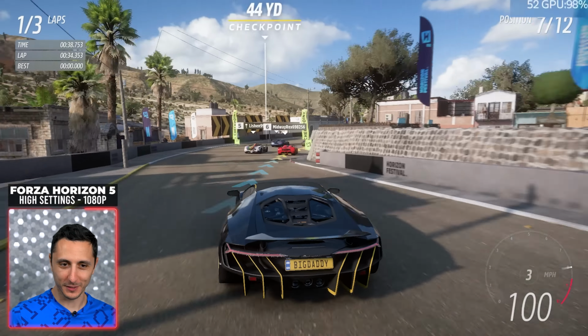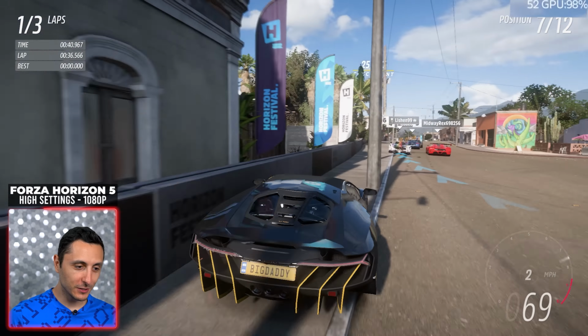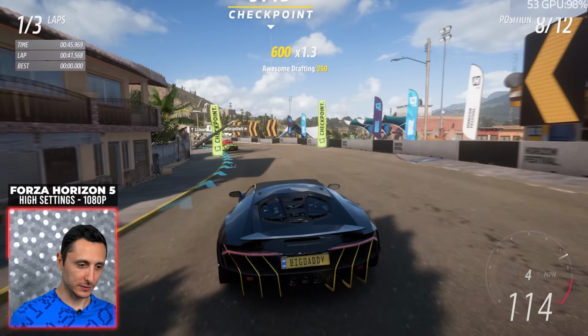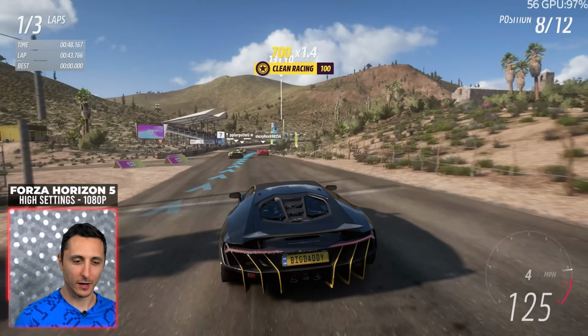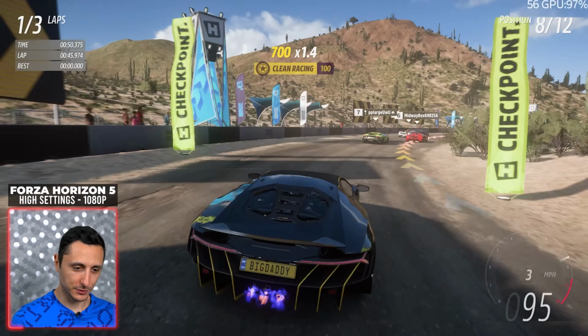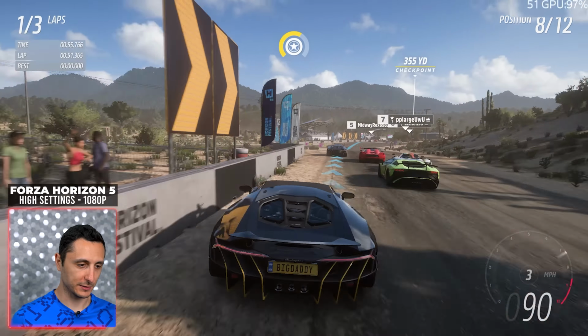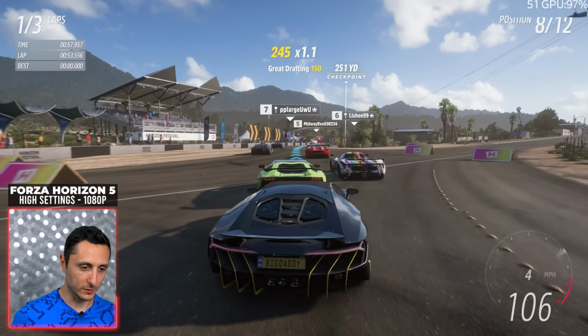We dropped about 20 FPS, actually. The game does look better, obviously, but I don't notice a significant difference. Unless I look at the footage side by side, I can't really tell exactly what changed. I'd much rather play Forza Horizon 5 in low settings if it means I get over 60 FPS. But I mean, this is still playable, without a doubt.